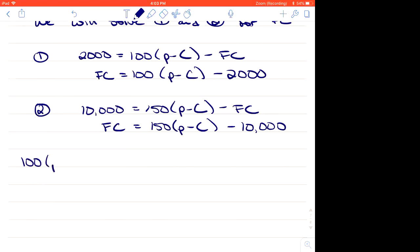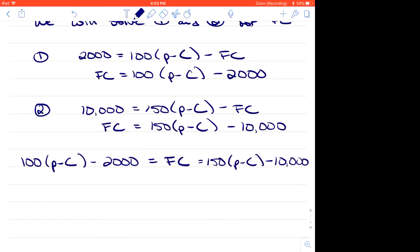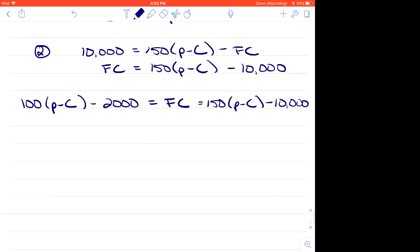So we have 100 times P minus C minus 2,000. That's the fixed costs. I think we can all agree that I'm just rewriting what we found in equation 1 backwards. But the fixed cost is also equal to 150 times P minus C minus 10,000. So we can cut out the middleman of the fixed costs, and that's the reason that we solved both of them for the fixed costs. And so now we can say 100 times P minus C minus 2,000 is 150 times P minus C minus 10,000.